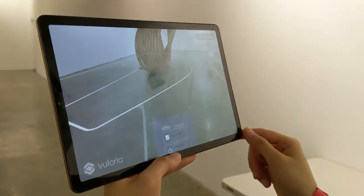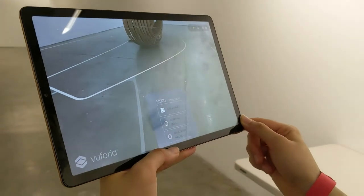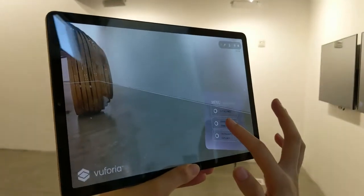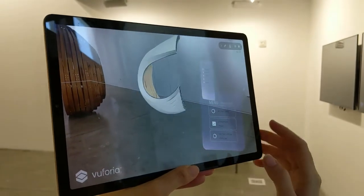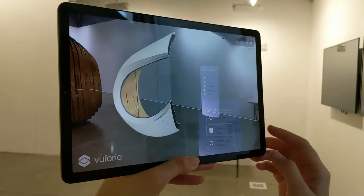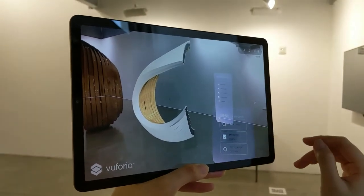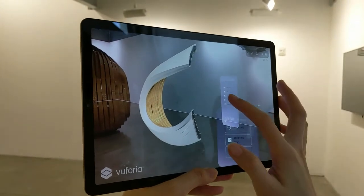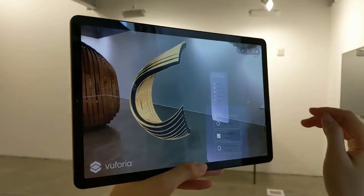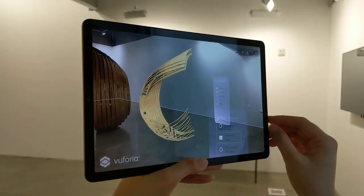Then you will see a menu coming up, and starting from here, you can click and experience three different points of attraction. The first one is a portion of our detailed mock-up, where you can see all different enclosure types and underlying structures. You can turn on and off layers such as window, envelope, joints, all in one-to-one scale.